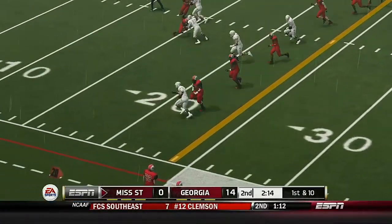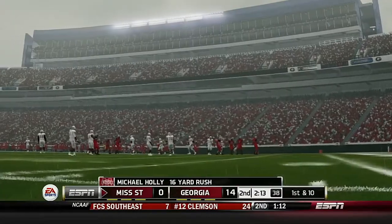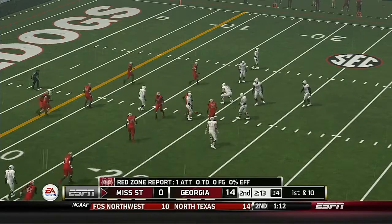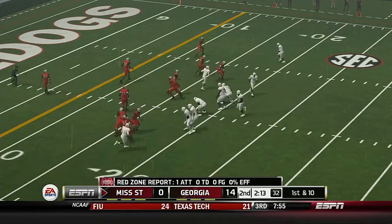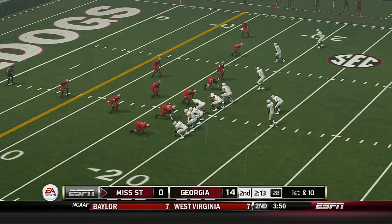Lateral's back, and he's got space. Makes it out to about the 19. And that's their third first down of the drive. The defense needs to figure out a way to stop them, or else they're going to have no problem putting points on the board. They failed down here the last two times.